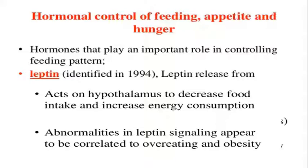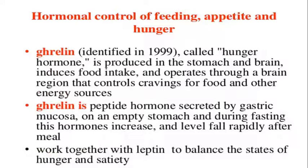Ghrelin is another hormone that was discovered in 1999. It's called the hunger hormone. Why? It's because it's produced by the stomach and it goes to the brain to stimulate the hunger center. So when the stomach is empty, there are ghrelin-producing cells that will produce ghrelin. And that ghrelin will go to the hypothalamus. How does it get to the hypothalamus? Of course, it's through the bloodstream. So there is transportation of ghrelin to the hypothalamus, and when it gets there, it's going to stimulate the hunger center. So you feel hungry.